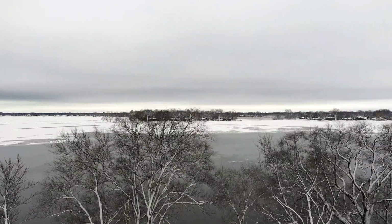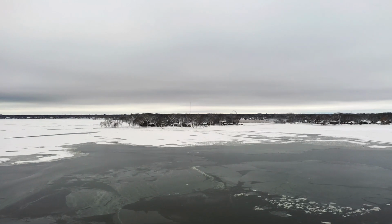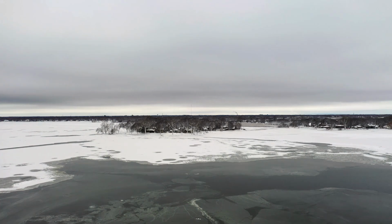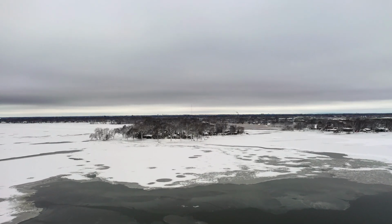I'm really sorry I didn't get a flight last week. I was seriously sick with the flu. So that meant I couldn't get out and go flying to show you guys these lovely views of the open water on Lake Winnebago. Today we're going to have two flights for you.